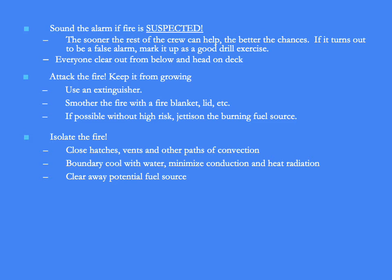While attacking the fire, we also want to isolate the fire. We need to close hatches, vents, and other paths of convection. We need to do boundary cooling with water, minimize conduction and heat radiation, as well as clear away any potential fuel source.